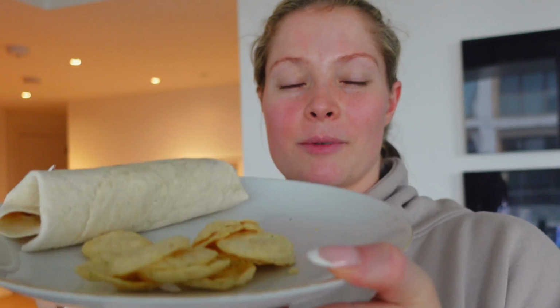I also added some pop chips because I just freaking love them. So yeah, we'll check in later when I'm going to do the dinner, because that's where the real bulk of the cooking and prepping comes in. All right, bye.